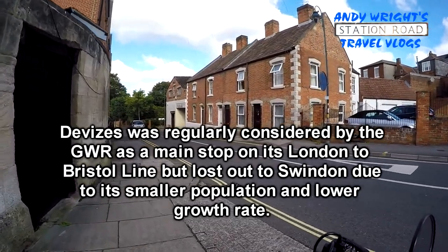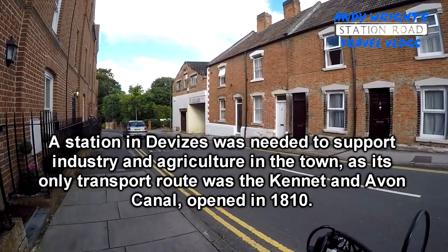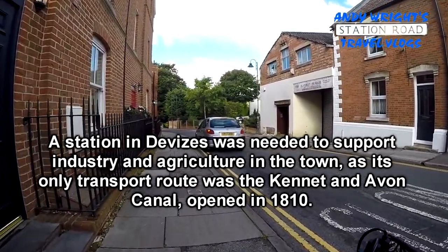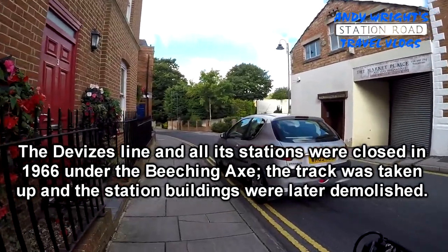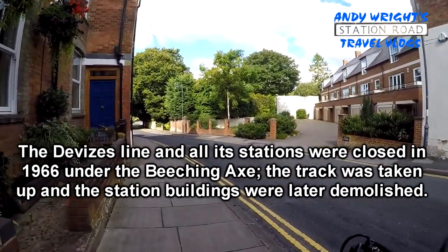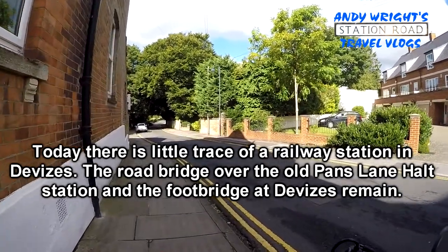Now, there hasn't been a Station Road video for a year and a half. The last video I did was in Swindon, and of course, it's only just come out on the channel. So there is that Station Road episode, and this is the next one. As you can see, it's quite a long route. Nothing much to see down here.